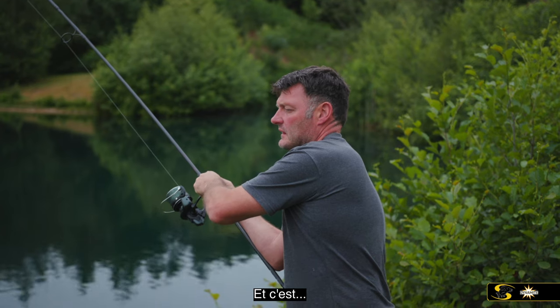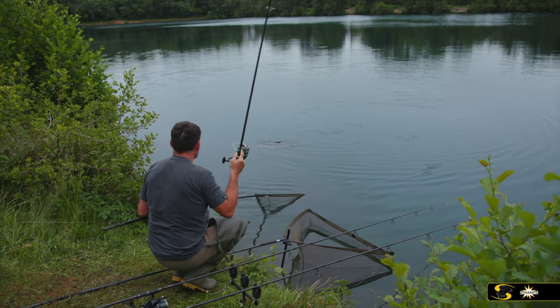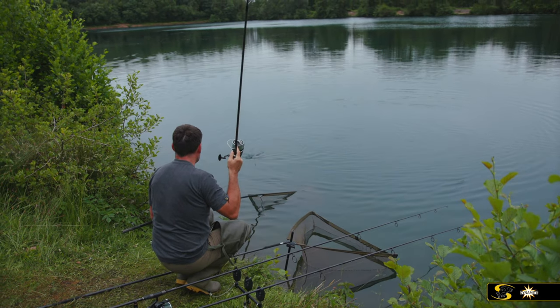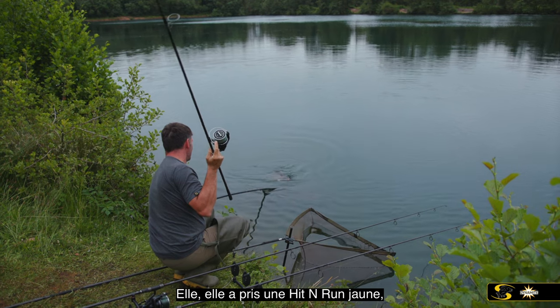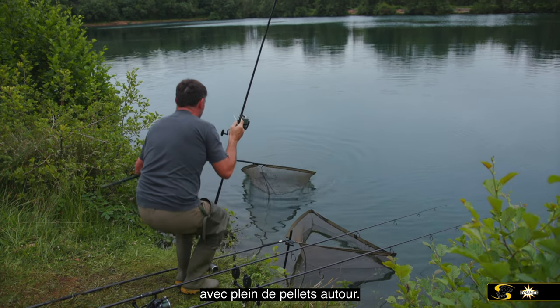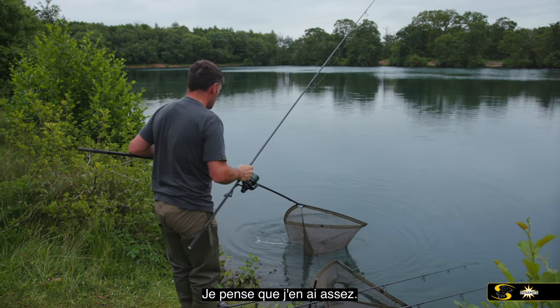And it was, there's a little common, double figure common, this one. And that one was on a yellow hit and run on the deck with a load of pellet around it. Whew, I think I've had enough now.